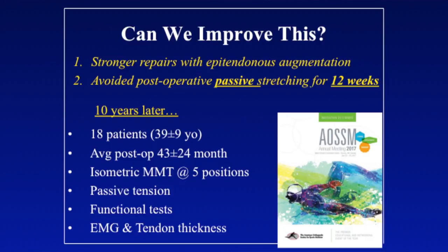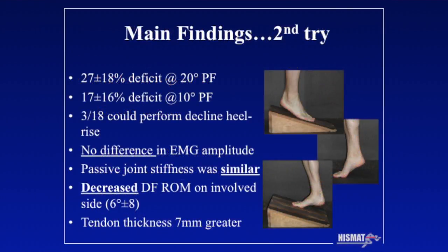So we had 18 patients, did all the same tests, isometric. We did passive tension, functional tests. This time we just added EMG activity as well as tendon thickness measurements. And what we found, unfortunately, is we still had significant end range deficit.